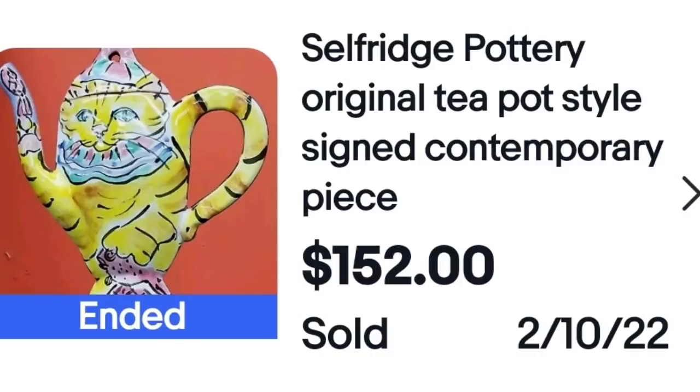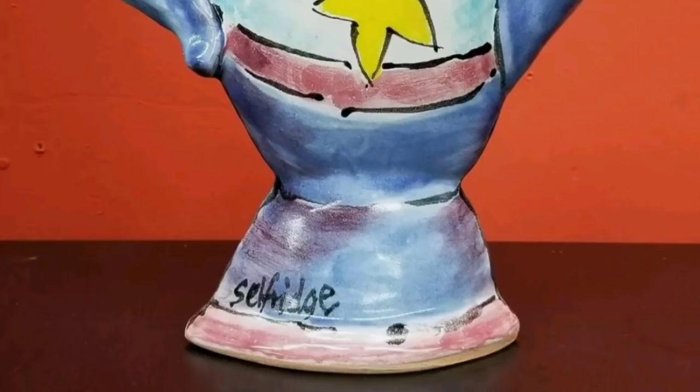Contemporary piece. You can see this was probably hand molded as well as hand painted. And on the bottom here, it's actually on the outside of the teapot, not the actual bottom, but you can see that it is signed, so you would be able to identify it.